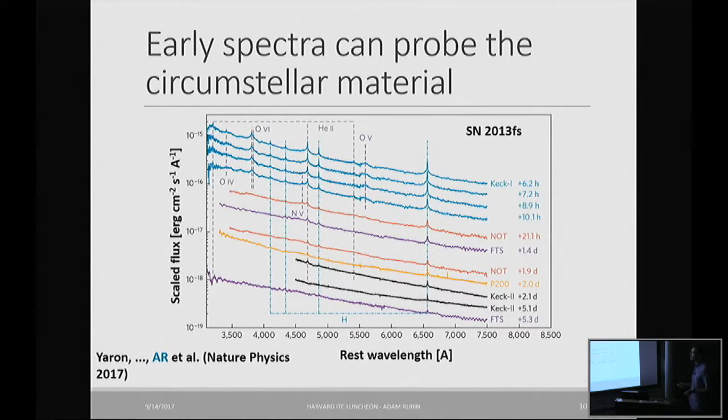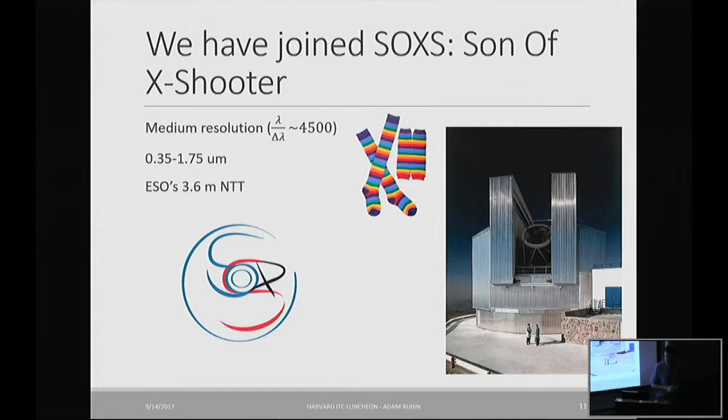Now, how are we going to get from a chance event like this, where we were lucky and able to get on target and mobilize all these resources, to move into a systematic study of these? We need more spectroscopic resources to be on target faster and get full coverage. So we joined the SOX collaboration. SOX is an acronym for Son of X-Shooter, and it's a replica, in some sense, of the X-Shooter original design. One of the key features is that it's broadband, so you can go from 0.35 to 1.75 microns in one exposure, one go.